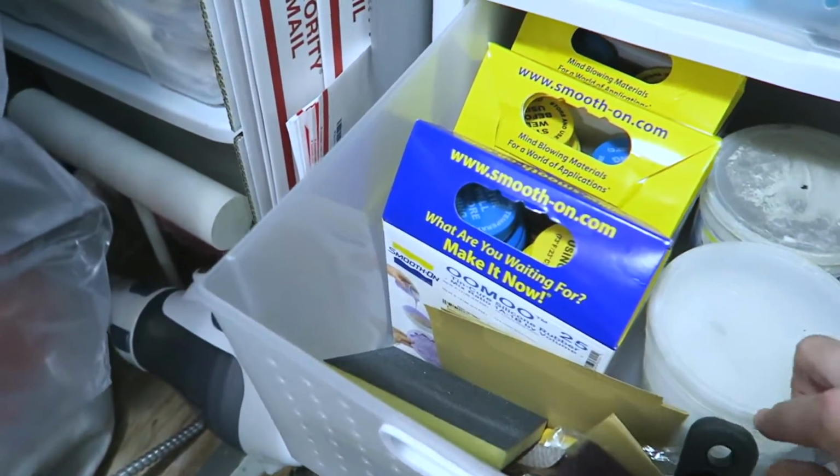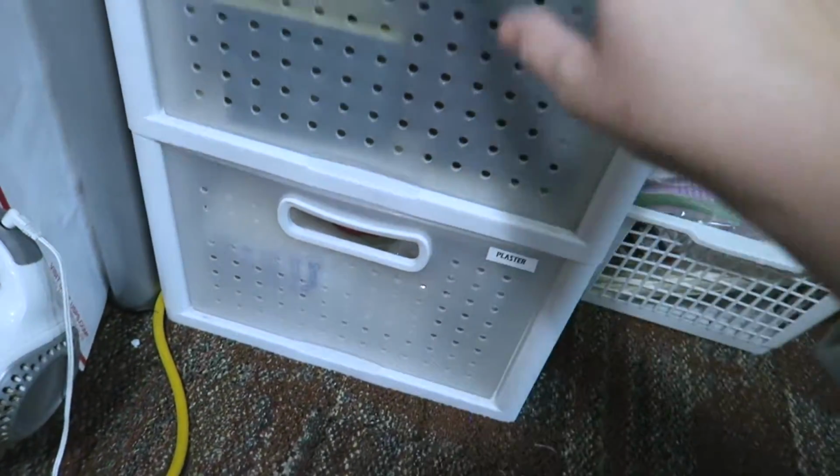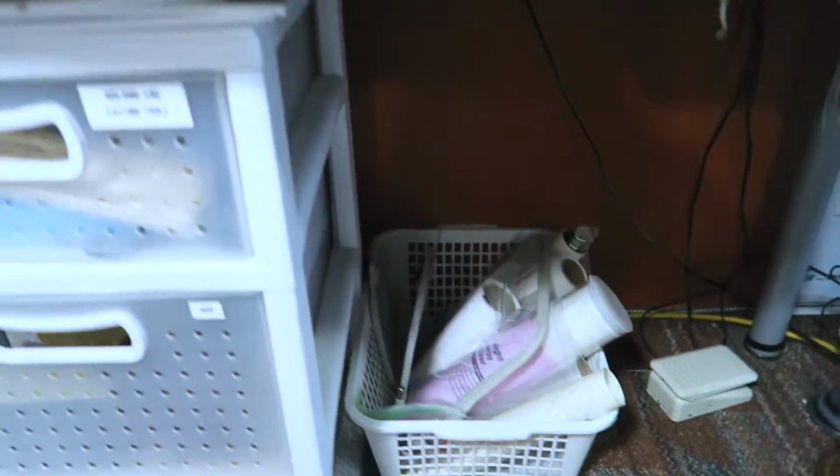From smooth on pretty much everything, more goo. This bottom drawer is the plaster drawer, where all the plaster stuff and mold stuff stays. So that's that drawer. Now, stuff for my embroidery machine.